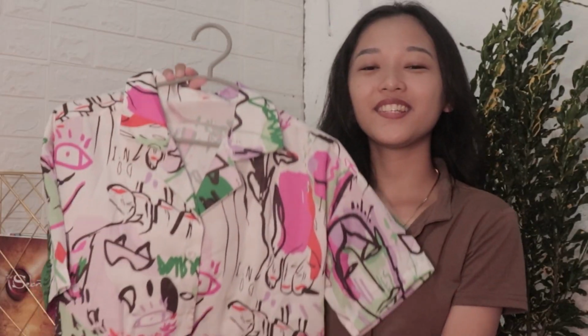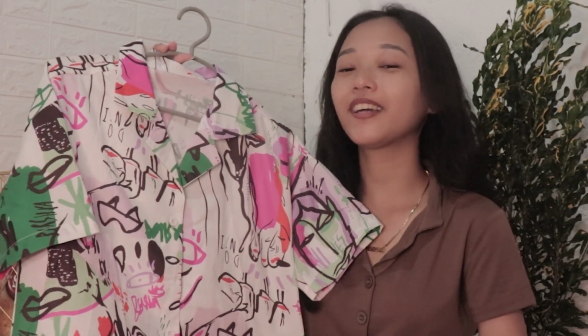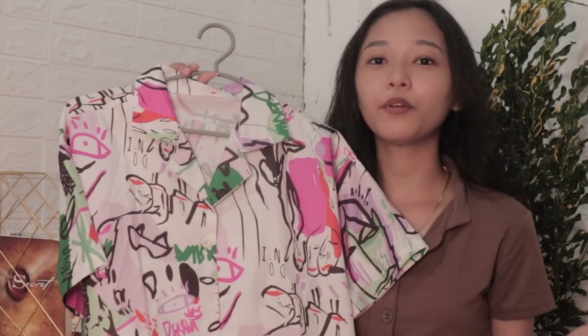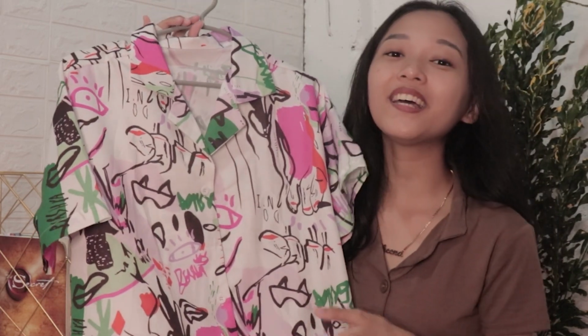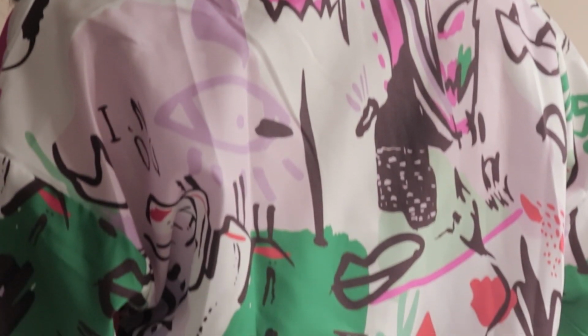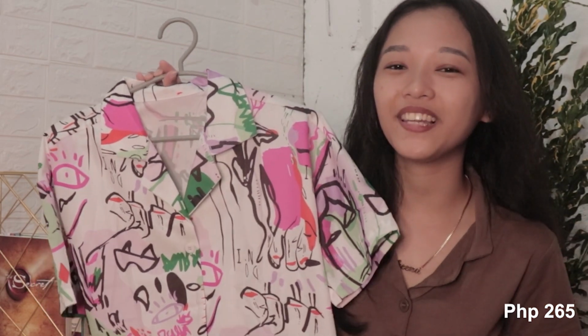Next item is this graffiti top. Ayan, ang ganda niya, guys. First time namin magkaroon ng ganitong kind ng tops kasi as you can see or as you can notice sa previous hauls namin, mostly neutrals lang naman yung mga pinapakita namin sa inyo. But this time, meron namang color. Ayan, maganda rin ito isuot, guys, lalo na pag wash day. Feeling ko, pag makikita to ng friends nyo, mapapatanong sila sa inyo kung saan nyo binili at mapapabili rin sila.